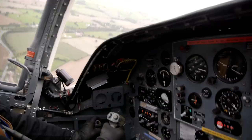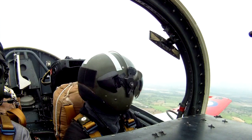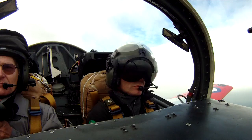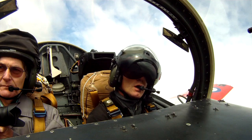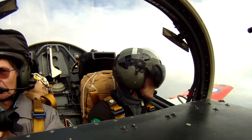As we approach Dracoff Water, John keeps an eye out for the Robin that he's overtaking. A little bit of sun cheers up the sky, and John suggests some aileron rolls over the reservoir. Dracoff Water is obviously a fairly quiet place to do a few aerobatics.